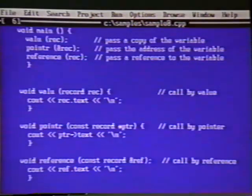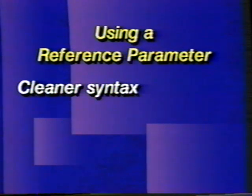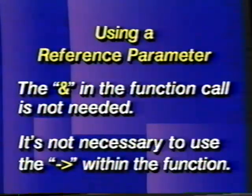The call to the function value makes a copy of the parameter and passes it to the function. The call to function pointer passes the address of the record, as does the call to the function reference. Using a reference parameter allows us to use a cleaner syntax because we can skip the & in the function call. And we don't have to use the -> symbol within the function to address the structure members.